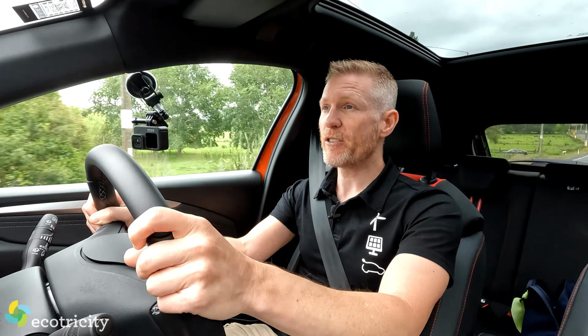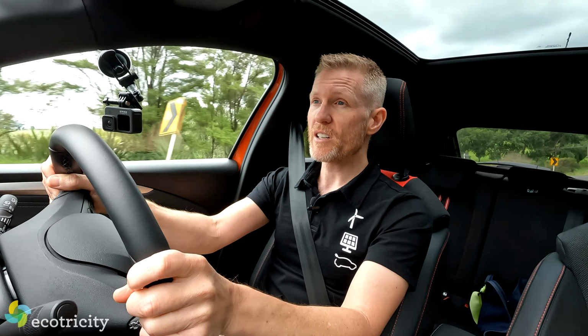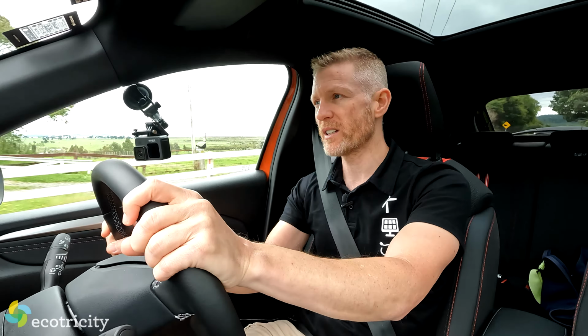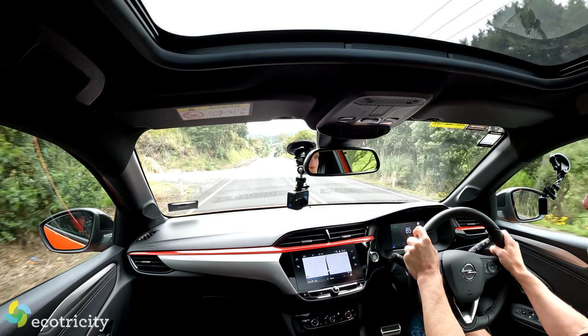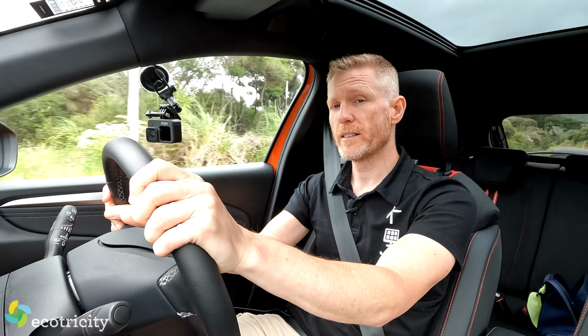But otherwise, bang for buck, that's where it shines, because it is, as I said at the start of the video, New Zealand's most affordable European electric car. $51,365, 383 Ks. It looks great, it goes okay, it's got all the gadgets you could want. Opel might just have a winner on their hands. It's up to you, the Kiwi motorist, to decide.